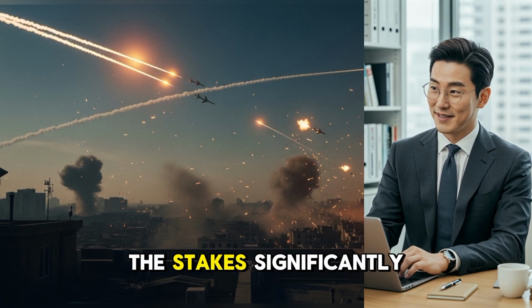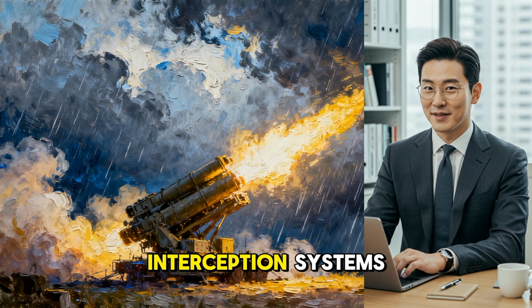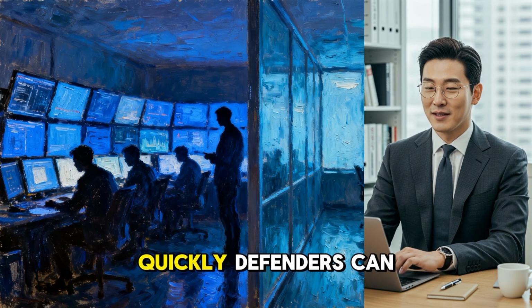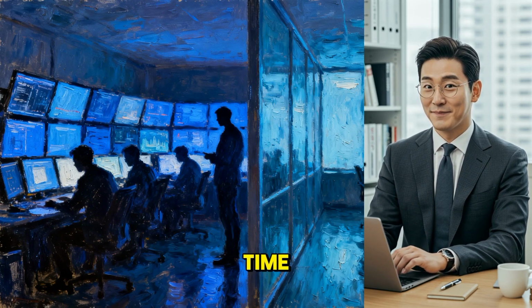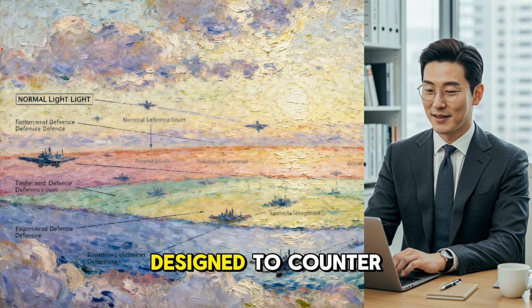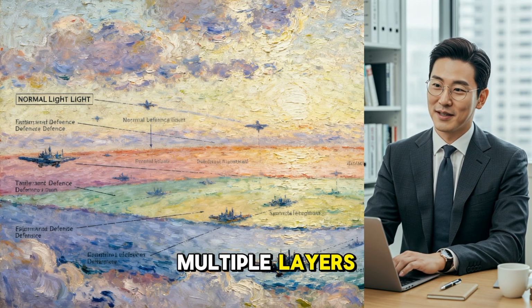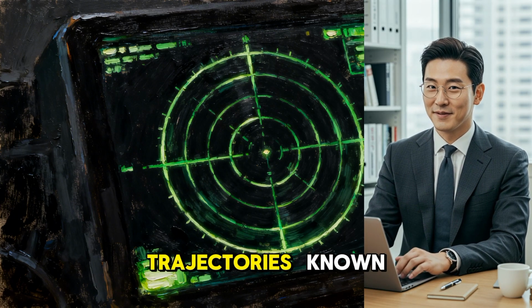And that raises the stakes significantly, because every launch is also a test of interception systems, a test of response times, a test of how quickly defenders can adapt. And in this exchange, both sides are learning in real time. For Israel, this presents a very specific challenge. Its air defense network is one of the most advanced in the world, designed to counter rockets, drones, and ballistic threats across multiple layers. But systems like these are optimized around known patterns, known trajectories, known behaviors.